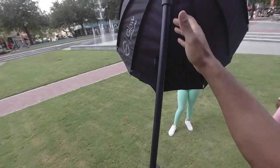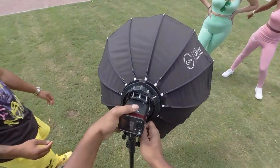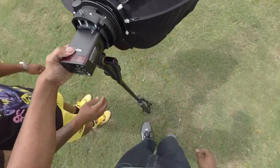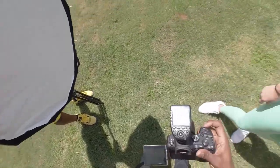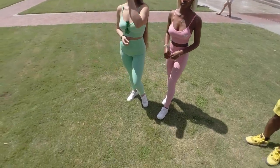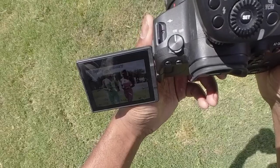Next, I asked the models to get into position, and then I started folding the legs on the bottom of the light stand so that it can be held in the desired position that I needed. And just to make sure everything looks great, I'll take a few more test shots of the models to check my exposure and my settings. This way, I can assure that the lighting is perfect and my client is in a flattering position with the strobe.